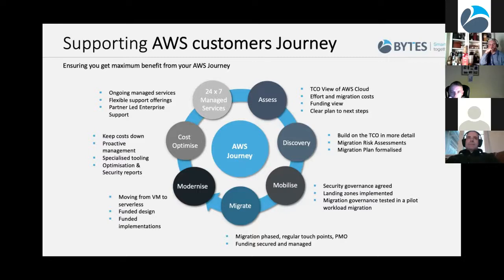Then we move into the mobilize phase, where we actually start going into the deep dive technical design of the landing zones, which is a concept within AWS that all the architecture will go in, essentially the governance, processes, procedures, networking, that all goes into the landing zones. In that phase, we develop all that out, working with your teams, and we identify a workload that will become the pilot, so we can test all the governance and agreements that we've already done. And again, this phase can typically be fully funded by AWS.